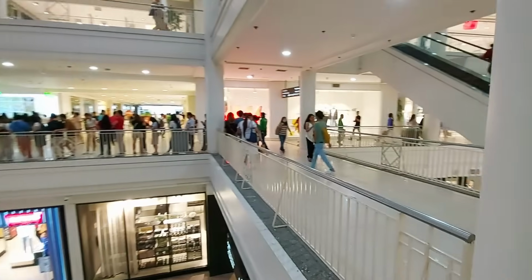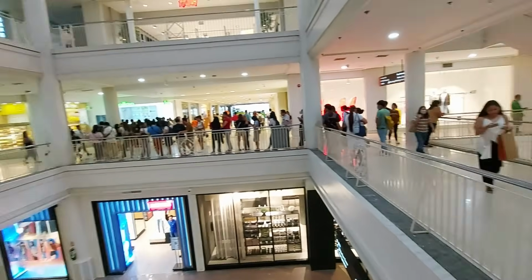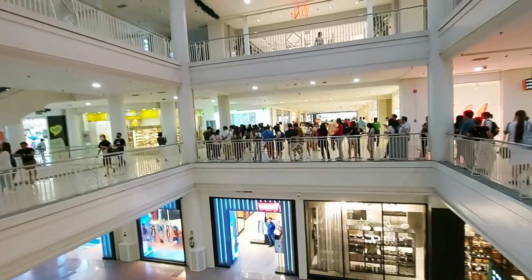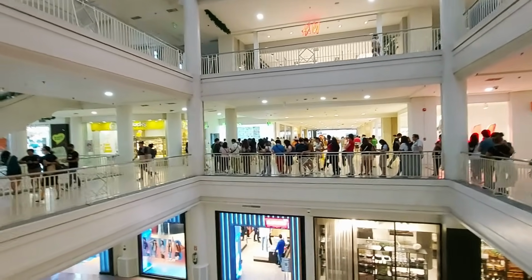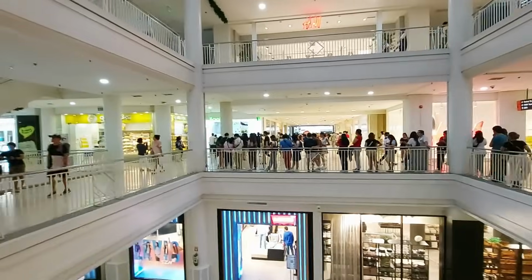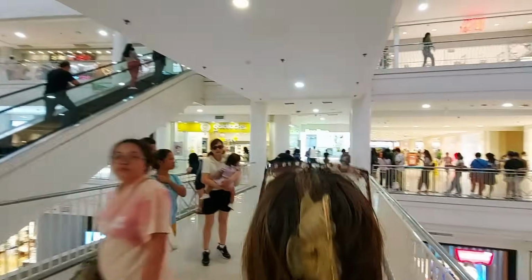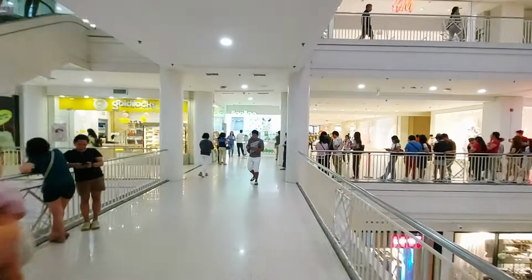There's a lot of queues. That might be for the bus. Why is there such a long queue? Hang on, guys. Look at this long queue. It starts there, goes along there. What is it? It can't be for that. Okay. Right. Okay, so, oh, that's the PUV terminals this way. So we are going to get to go past them and see what they're all queuing for.